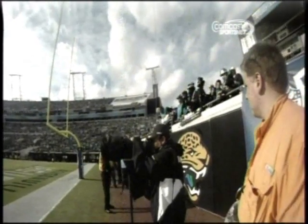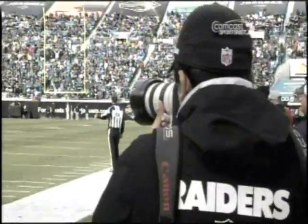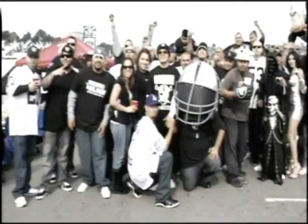One of 32 photographers, and I'm one of them. I mean, it's special in that respect. But then you have to be on top of your game when you're out there. You have to take care of business or else somebody else is going to walk in and take your job away. Plus the fans, after a while they know who you are. It's like, hey, get our shot, get our shot. You really can't put words on how special it really is.